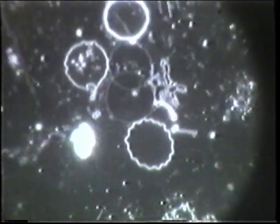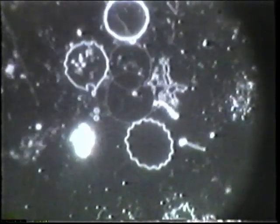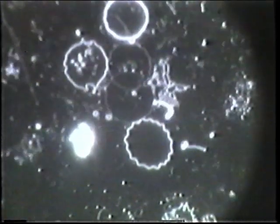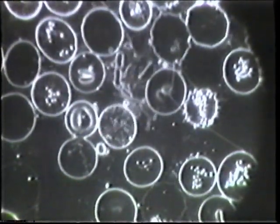Here again, we have a chain forming. On the right and on the left also, we see links that are separating and freeing levurid forms into the environment, as I have already explained.